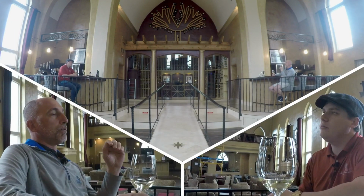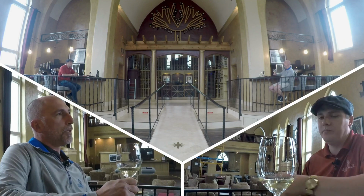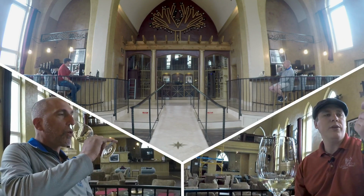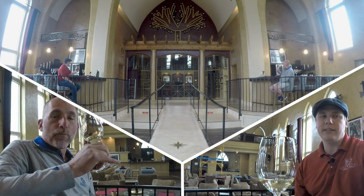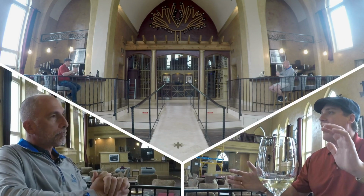So this particular vintage actually was a very hot and dry year. Okay. And it shows in the wine as well. Mm-hmm. Yeah, so the vintage is 19, so it's fresh. This is meant to be drunk now, yes.